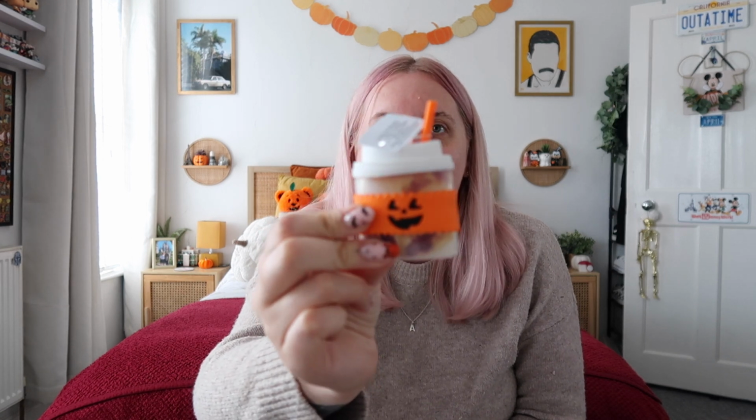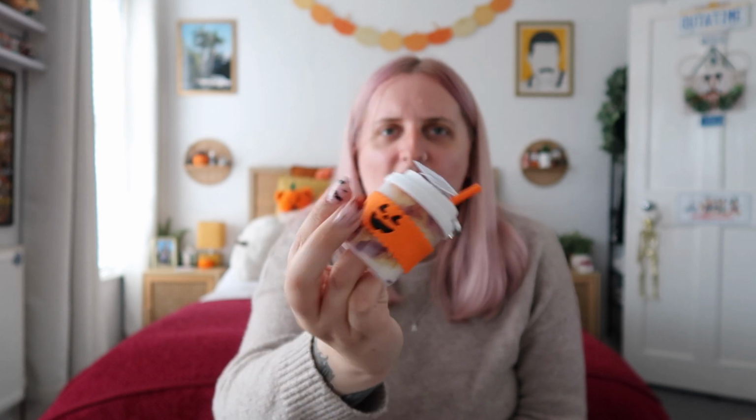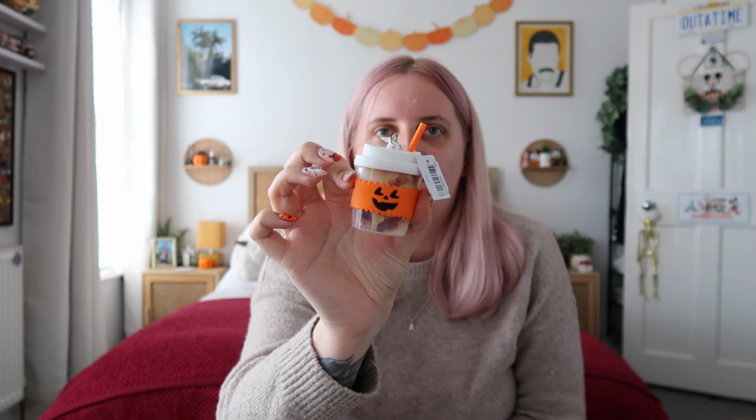But they obviously do hand sanitizer holders for the anti-bacs that you can get, and oh my god, they're so cute. So I got a little pumpkin spice coffee holder. These were around $6 or $7, most of them, and oh my god, I just couldn't resist getting this. How cute is that? I will be using this all year round.